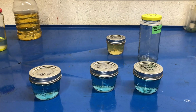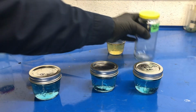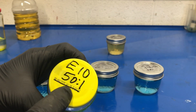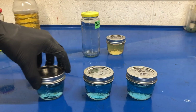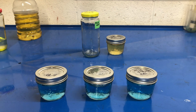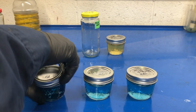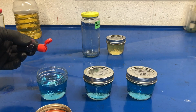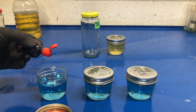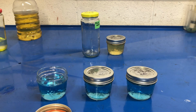So I've switched all of my fuel samples over, and they're all E10 50-to-1 mix. So I have them all in here. Nothing is in them yet. As I said, I like the red better for the mixed because if there's a color change, it's easier to see. So here is our E10, or maybe it's not. How do we know? Well, let's find out. One drop of red in here. There we go.